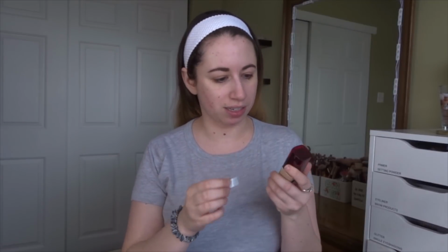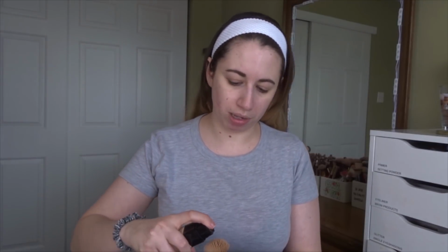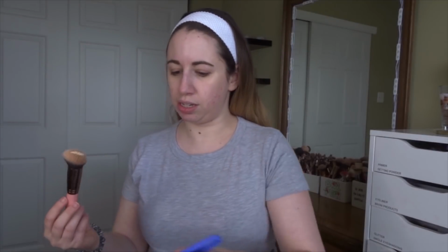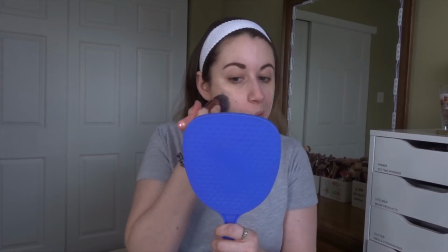L'Oreal Pro Glow is my absolute favorite foundation, so I am quite excited to try this out. I got this in the shade 400. I don't remember how I chose my shade, but it definitely looks like it's going to be very light, so we'll see how it turns out. I'm going to use the Luxie Round Top Blender Brush. Okay, and let's see what happens.